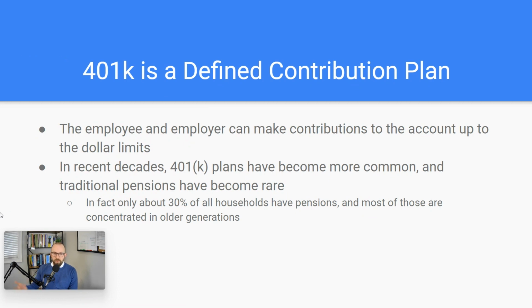Now, a 401k is a defined contribution plan. That means the employee and employer can make contributions into the account up to a set dollar limit. What we've seen in recent decades is that 401k plans have become much more popular than your defined benefit plans. And a defined benefit plan, think of that as a traditional pension.